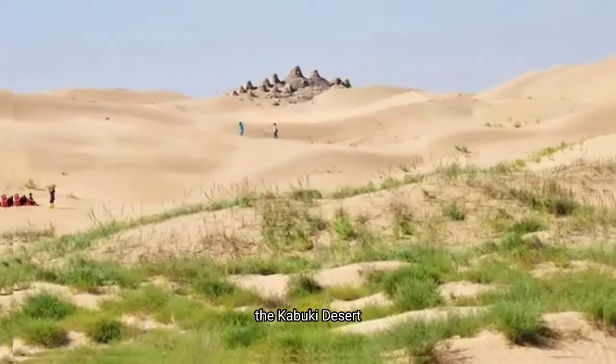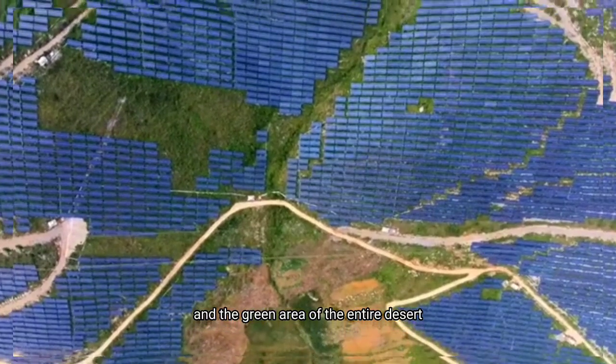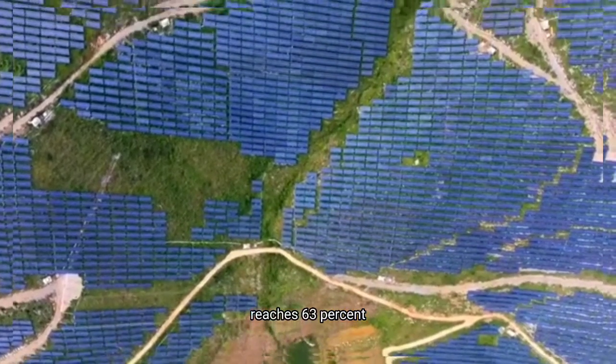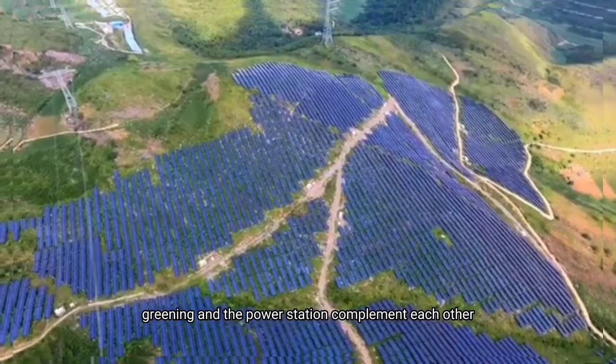The Kubuki Desert, once known as the Sea of Death, is now an oasis where the yellow sand has become green, and the green area of the entire desert reaches 63%. Therefore, the desert greening and the power station complement each other.